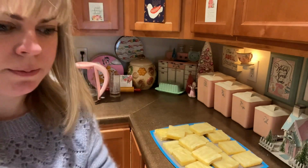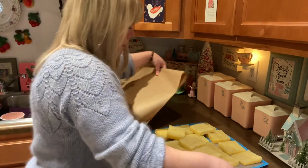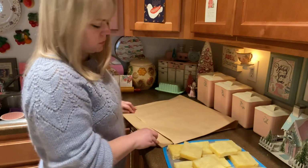I'm just gonna grab that brown paper she gave me and set it out on that. For now, I think I'll just set it out on the counter here. So my break is almost over.